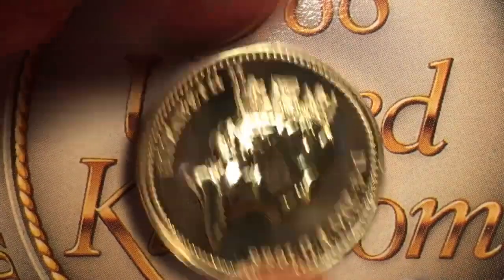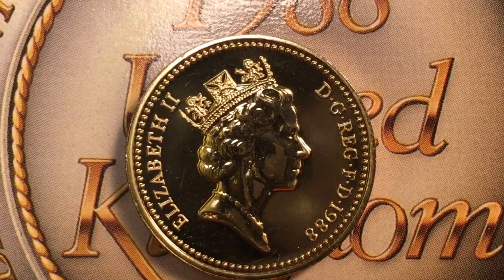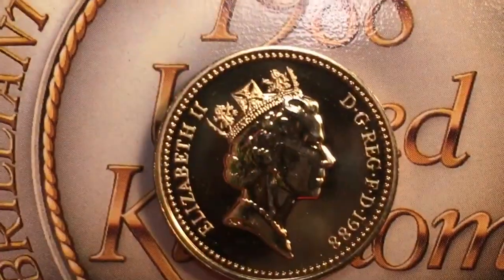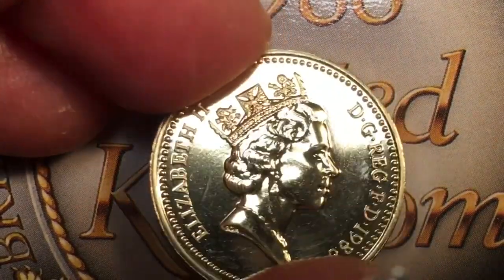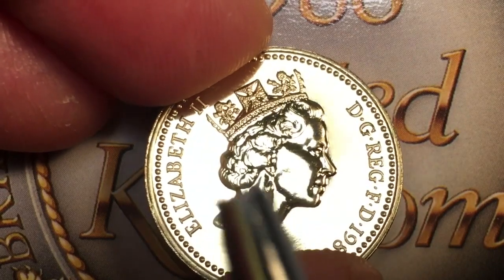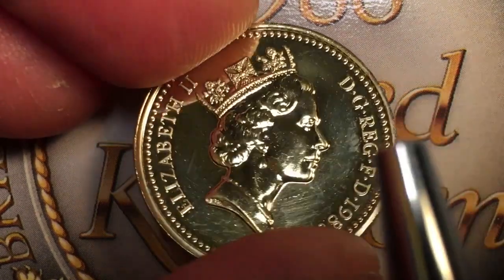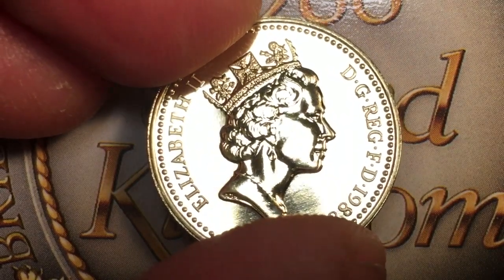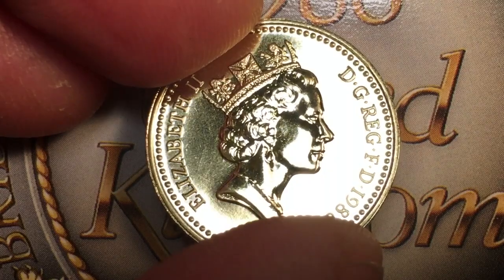If we tip it over, we see again the Raphael David Maklouf portrait of Queen Elizabeth. This is the 3rd portrait, and if we can get that a little bit better illuminated, you'll be able to see that. There we go. And you can tell why they call it brilliant uncirculated, because this is just an amazingly shiny, beautiful coin. And there is Queen Elizabeth II wearing the George IV state diadem. And around the outside it says Elizabeth II, DG Reg, FD 1988, and again a beaded outer rim. This coin weighs 9.5 grams, is 22.5 millimeters in diameter, and 3.15 millimeters in thickness.